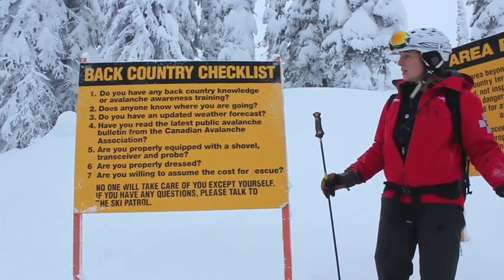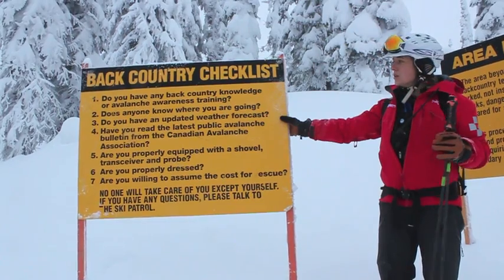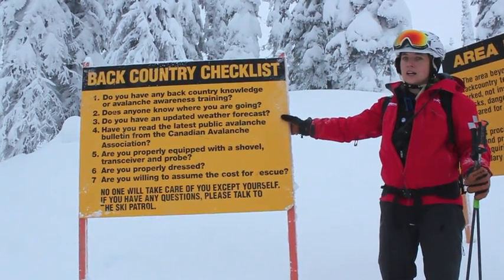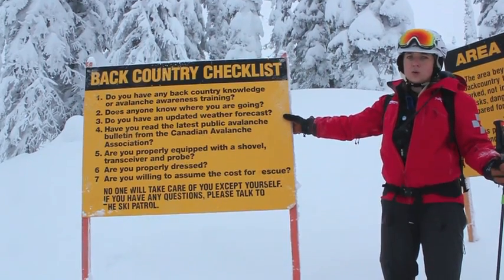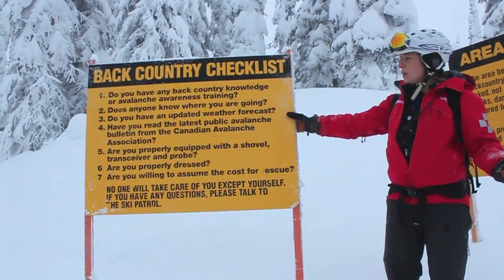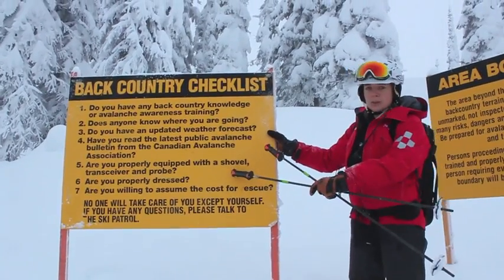We had a recent Nelson Search and Rescue call last weekend. 2 snowshoers were lost out and they didn't put a trip plan out. So it's hard for anyone to know if you're missing if you don't let people know where you're going. As well, have you read the avalanche bulletins, and are you properly equipped?